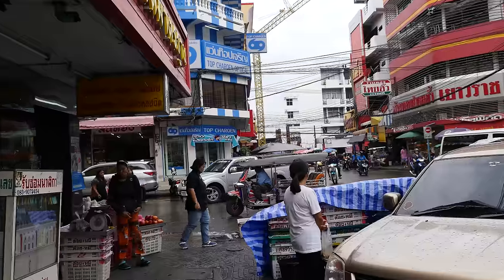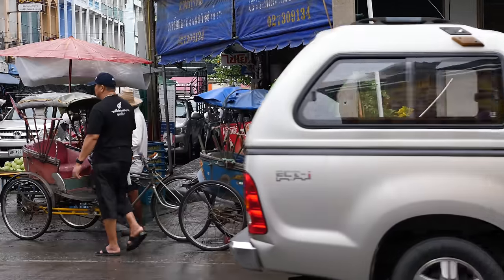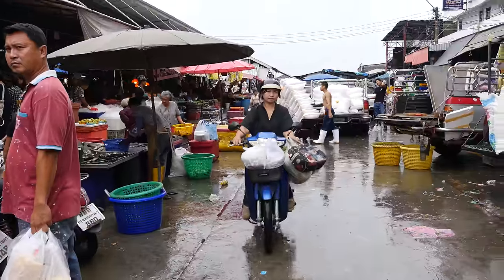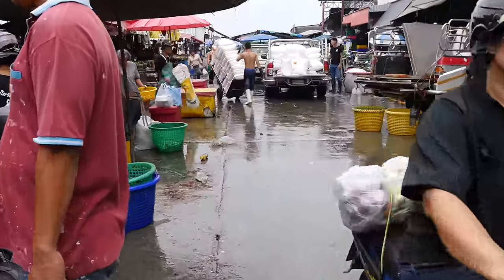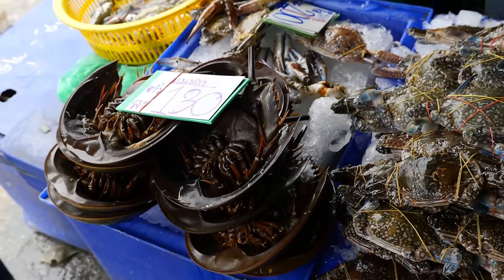We're just gonna spend a few minutes walking around the seafood market, just because we're on our way this direction anyways. And it's a fantastic seafood market. Seen this before? Horseshoe crab.